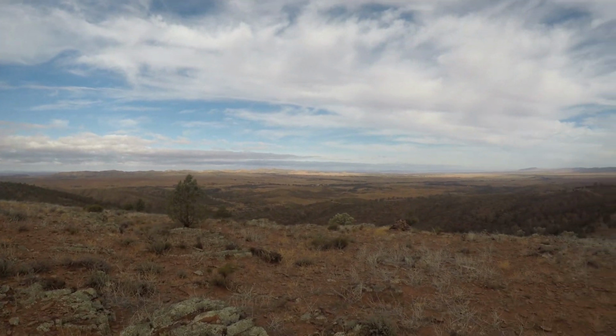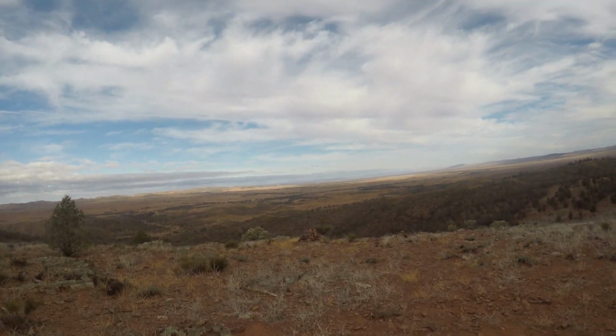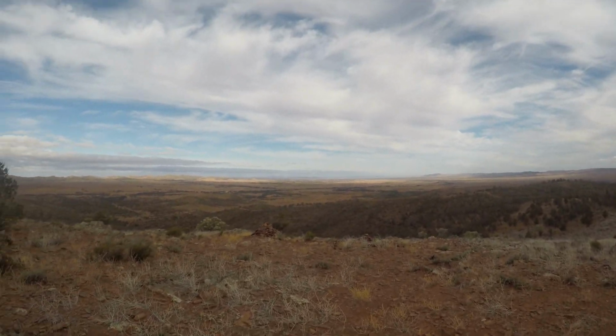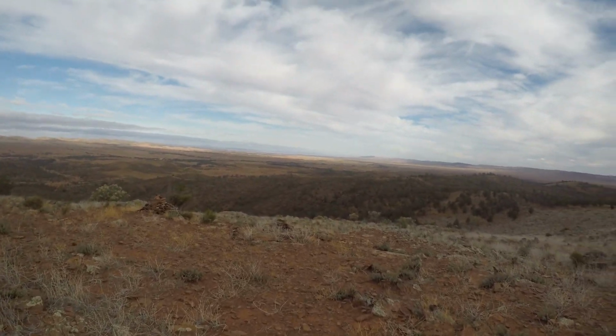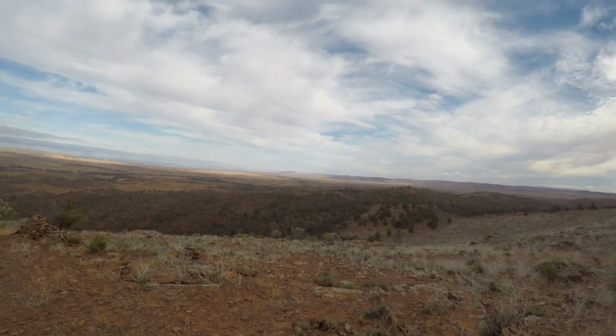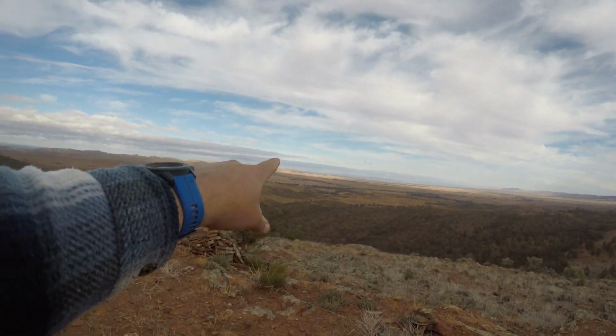Some people don't enjoy this, but it's so quiet. You could literally hear a pin drop. I mean, yeah, it's a bit windy, but literally you can't hear a thing. So that's the original homestead of Bendleby Rangers there.